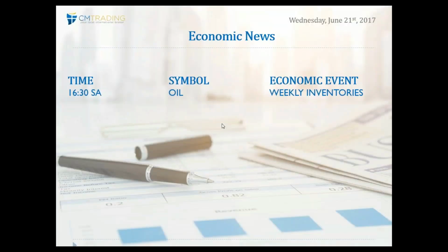So looking at the economic calendar for the day, only one major news item is coming out. That's weekly oil inventories, coming out today at 4:30 South African time. But let's see what's been going on in the market.